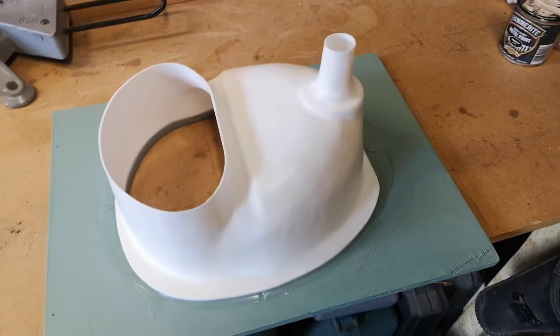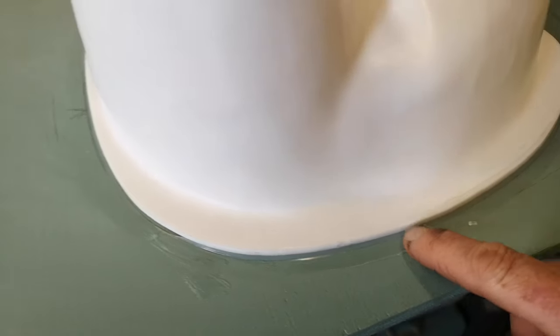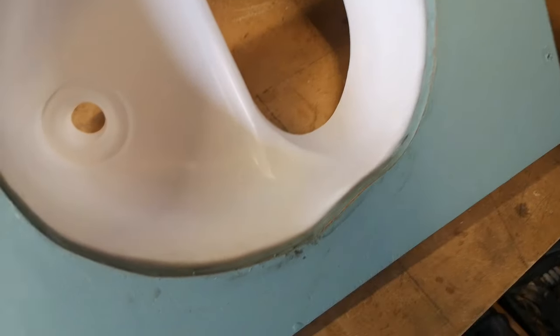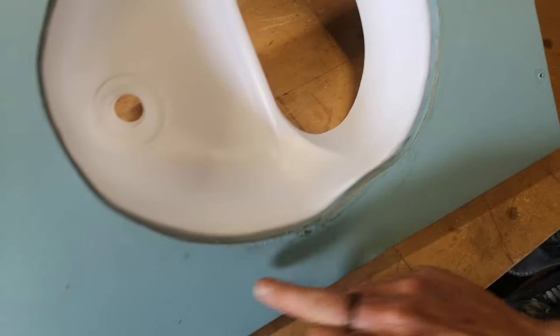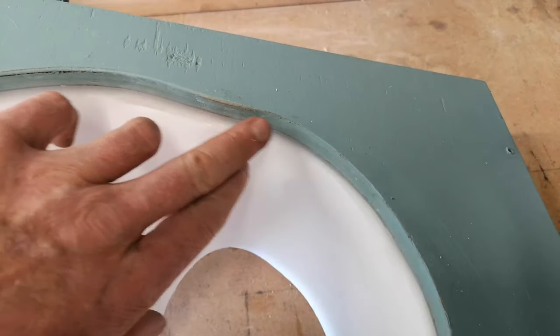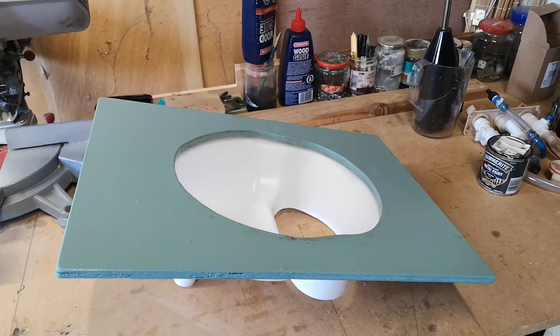So here we are then. I've left it to dry overnight and it's gone off lovely. So we put loads of clear silicone round, can't even see it, and give it a look. You see, I made a little bit of a mess on the edge there, but we'll rub that down and put another coat of paint on this before we start using it. But yeah, there we go. So just some clear silicone. I really rubbed it in the edges there, and then all up this edge. So let's go fit it in the van.